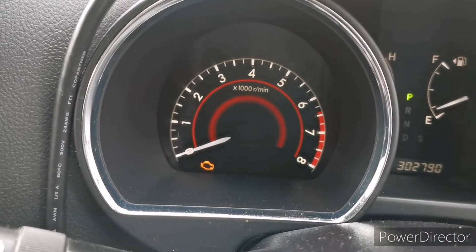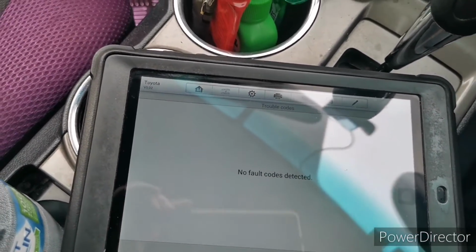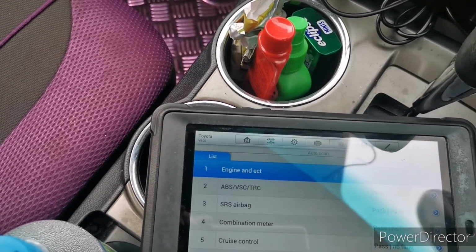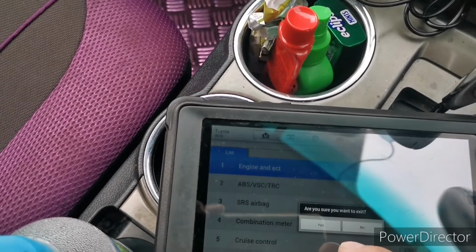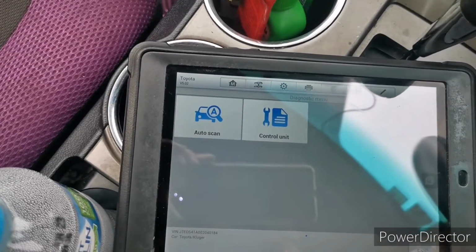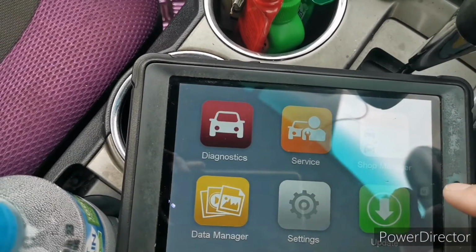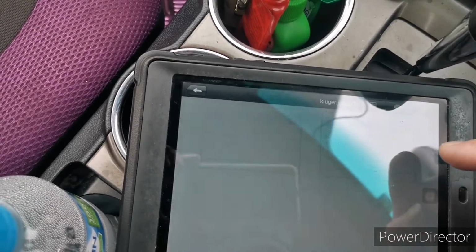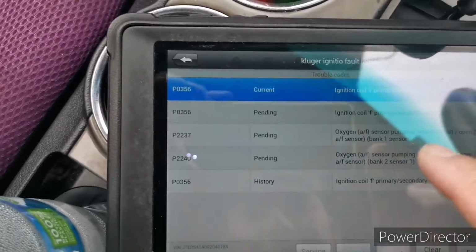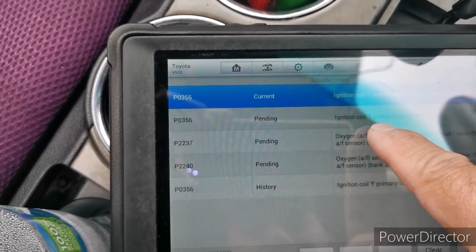So once you have that kind of fault, what you do is you scan it. Then if you see that kind of fault guys, let's see what is that fault. I showed you that fault earlier in the video, and let's see whether I can show you the recorded fault. If you see this fault guys, ignition coil F primary circuit, F means cylinder number 6.